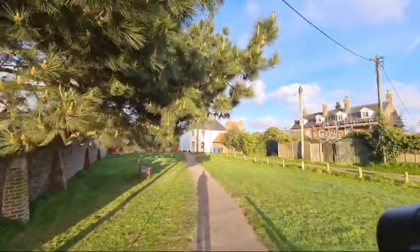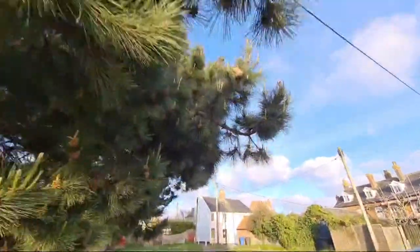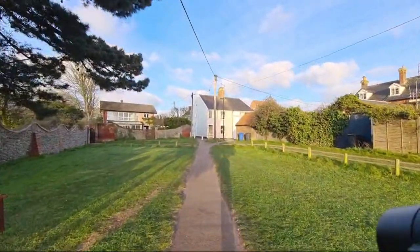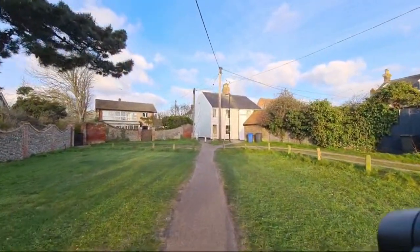Oh, I love the smell of pine trees. Gorgeous. Ask the sheep. There's no sheep round here that I can see.